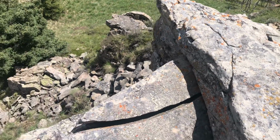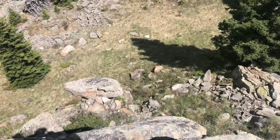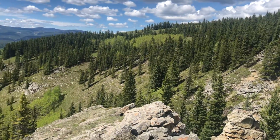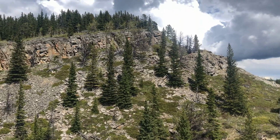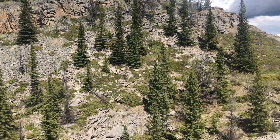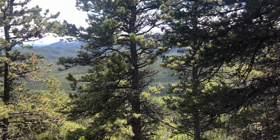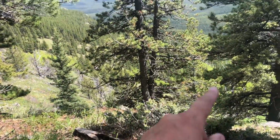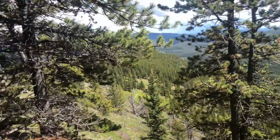Okay. Not bad. Not bad at all. Still got to go up this guy. Still got more to go. Woo! Well, I stopped in a dumb place because literally I just climbed up this and I had a panorama down there. It's nice to see.